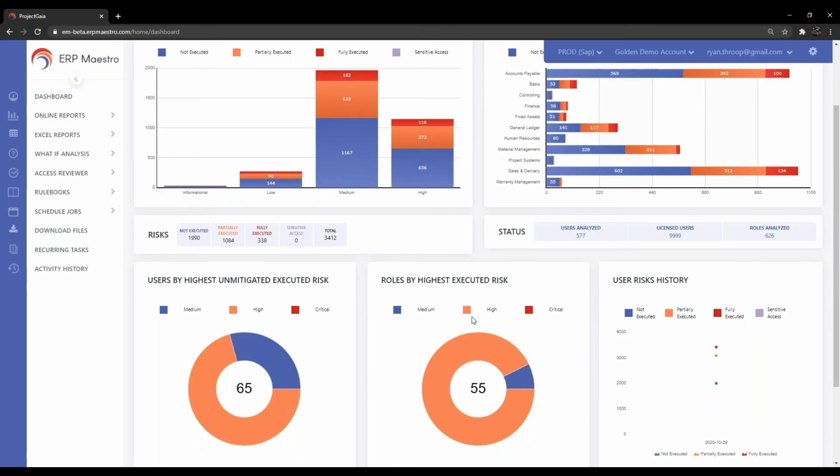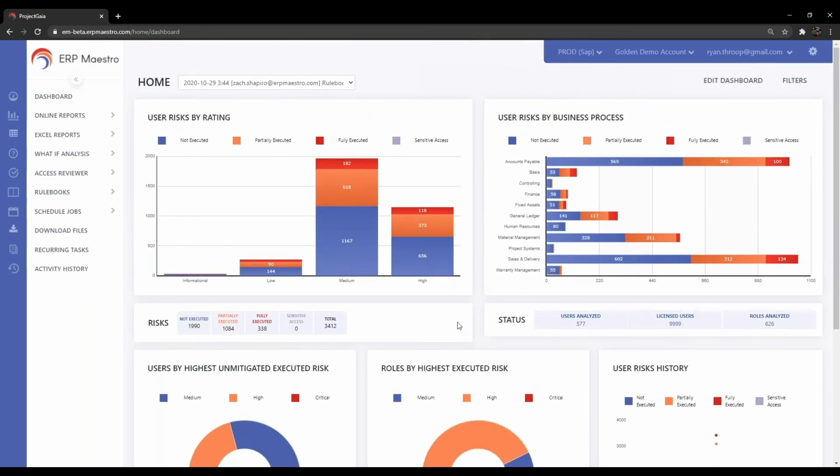And then one spot where I like to really focus on first is roles by highest executed risk. These are going to be those areas where a role has an inherent SOD, and once you remediate that, you are then going to be indirectly lowering those same risks that are plaguing your users. So you have that ability to bounce between user perspective and role perspective.